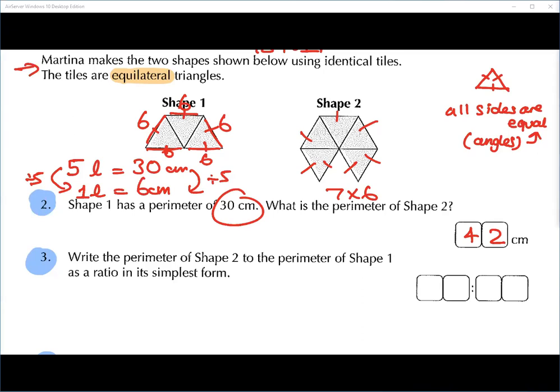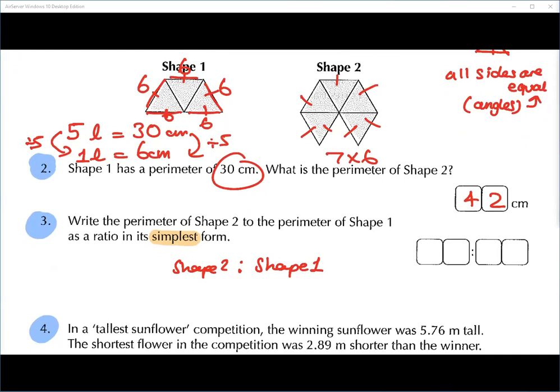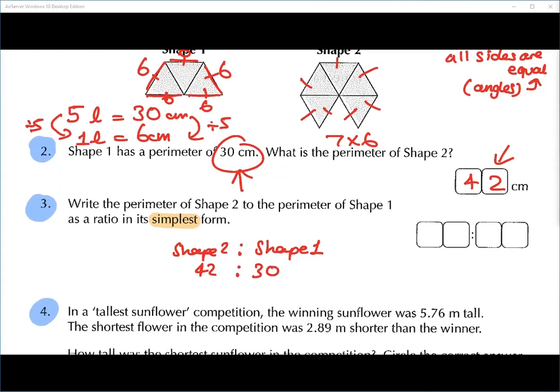Okay, it says write the perimeter of shape 2, so shape 2 as a ratio to shape 1. And they've mentioned another keyword. What's the keyword? Simplest form. Okay, we'll do that once we actually write down the numbers. What is the perimeter of shape 2? 42 centimeters, which is the answer over here. What's the perimeter of shape 1? 30 centimeters. Lovely. So how are you going to simplify for me?